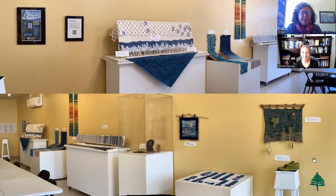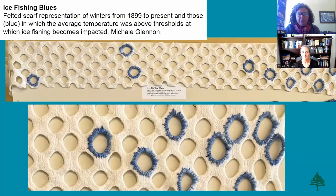This is just to give a sort of an overview of some of the pieces that are in the exhibit and what it looks like in the upper level gallery at the TAUNY Center right now. So yes, these are all new pieces that have been made since last year. Let's talk about some of those in detail. This is one that you made, Michale. Tell us about this one.